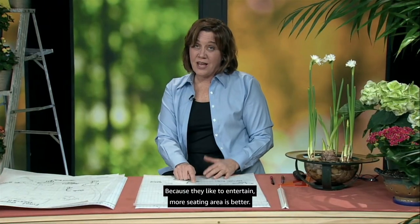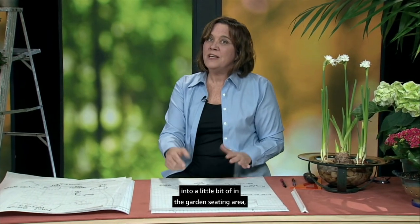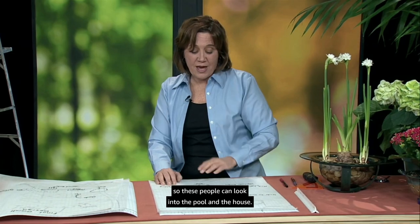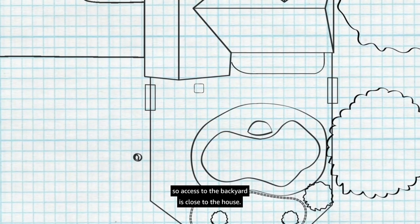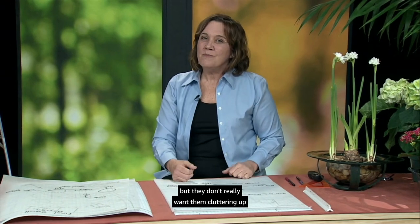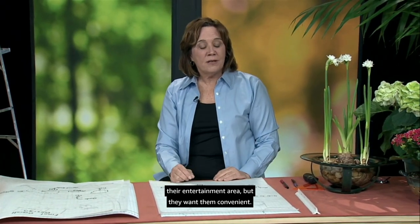Because they like to entertain, more seating area is better. So we're going to expand this area into a little bit of an in-the-garden seating area so these people can look into the pool and the house. We also know that we have a gate here and a gate here, so access to the backyard is close to the house. The homeowners want some fresh-from-the-garden vegetables, but they don't really want them cluttering up their entertainment area, but they want them convenient.